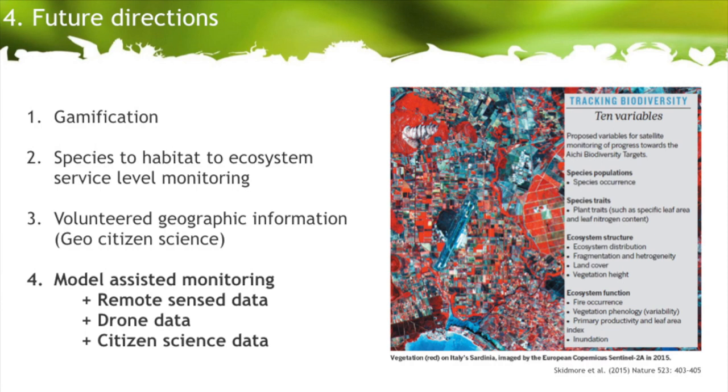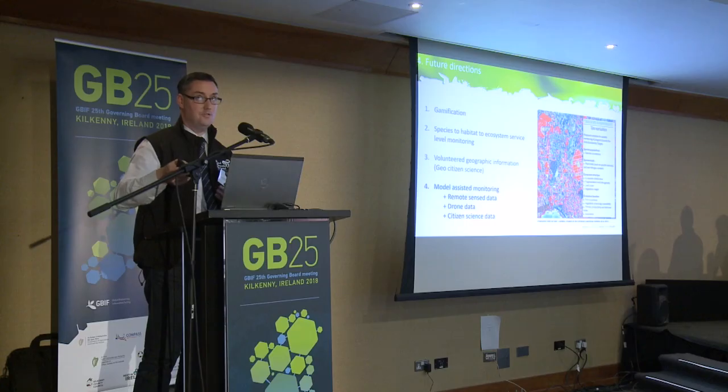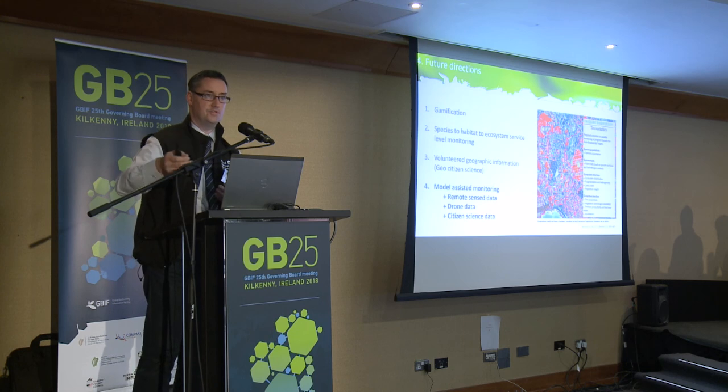It's what we call model-assisted monitoring. If we want very accurate measures of current and recent change, we have to have really effective monitoring. If we want to predict into the future, we have to have really effective models. So integrating all these data together allows us to produce very accurate models to identify what's currently happening and what will happen, and then also how to better collect the data in future too.